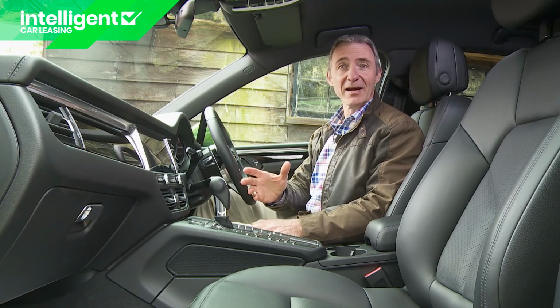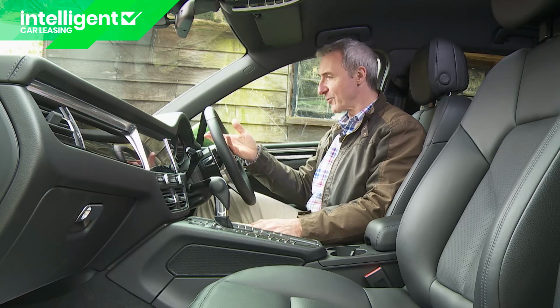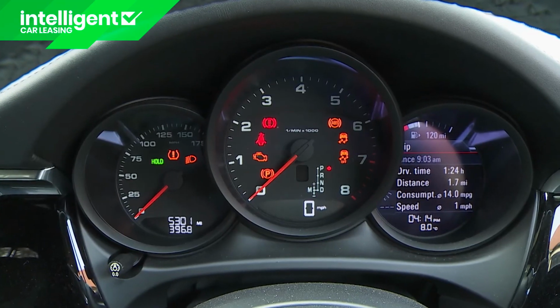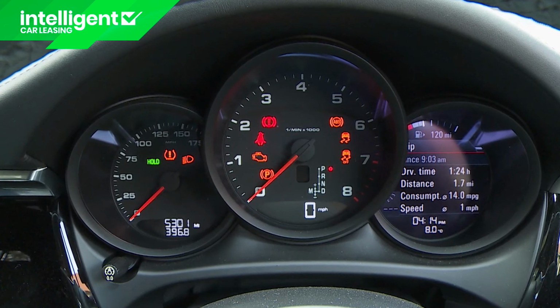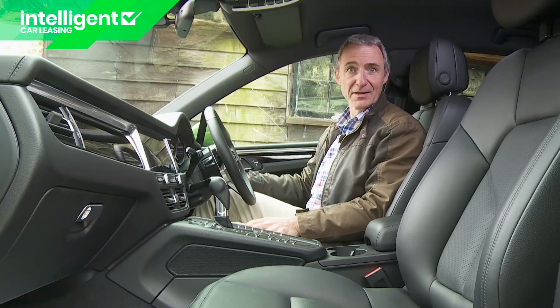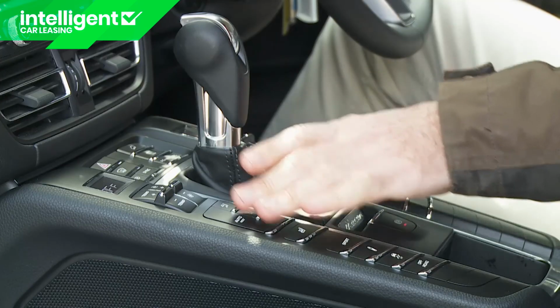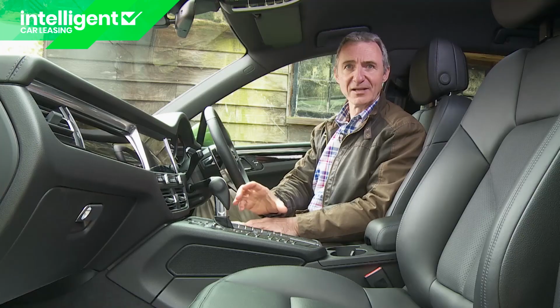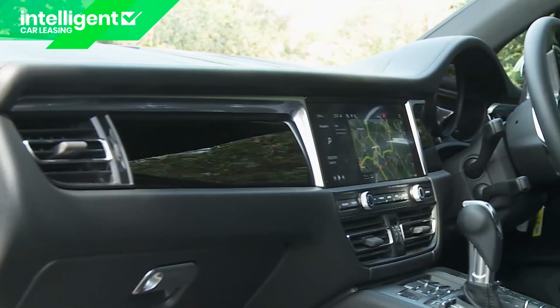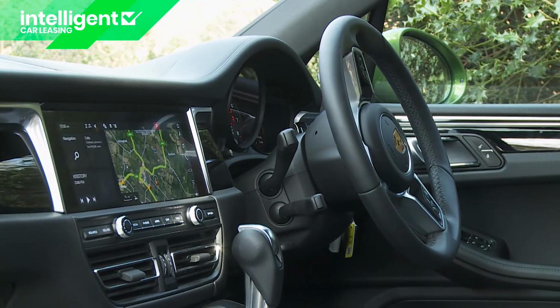Now, in this era and at this price point, it now seems a little strange to be staring through the wheel at a predominantly analog instrument cluster and putting the car-shaped ignition key into a slot rather than using a push-button start. And of course, the almost endless rows of switches on this centre console here are very yesteryear in an era where button functions are usually replaced by infotainment screen options.